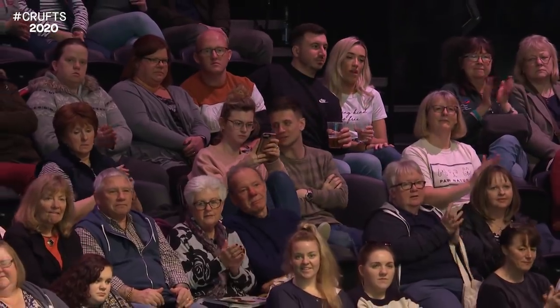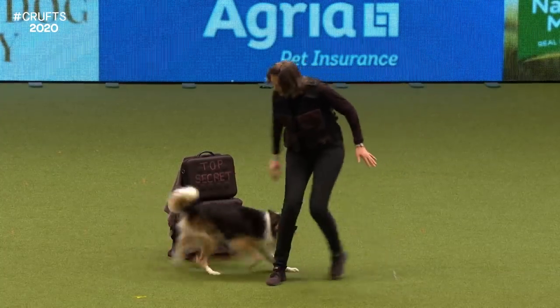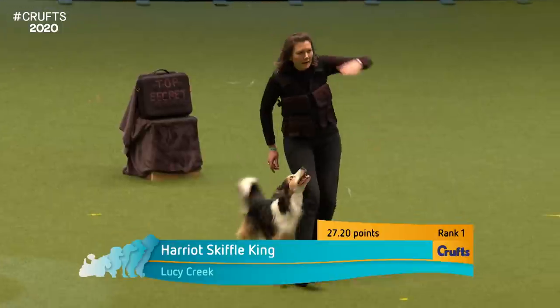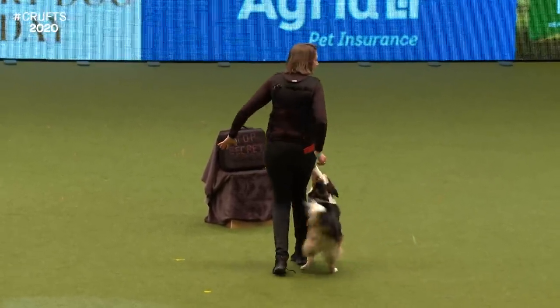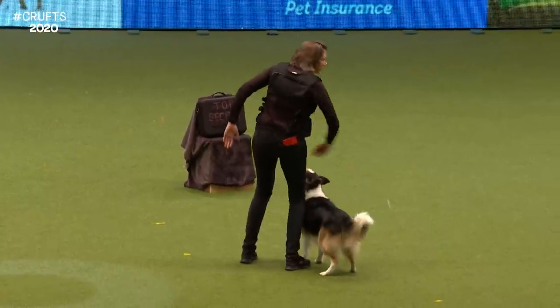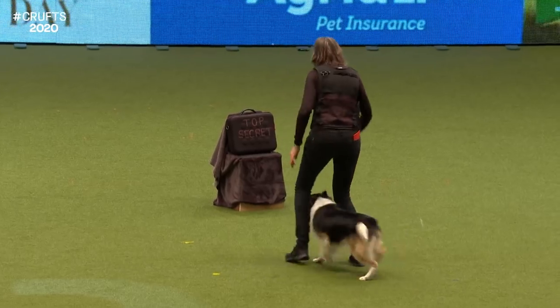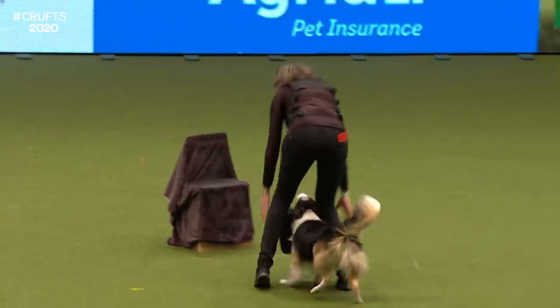What I love about this pair is that Lucy says Skiffle has retired from freestyle but wasn't ready for full retirement, so they're going to carry on a little bit longer. Yes, and he was well capable of performing today. And look at that adoring look up to Lucy. He's on the ball all of the time. He might be 10 years old, but he is still bright as a button. Absolutely loving that performance.